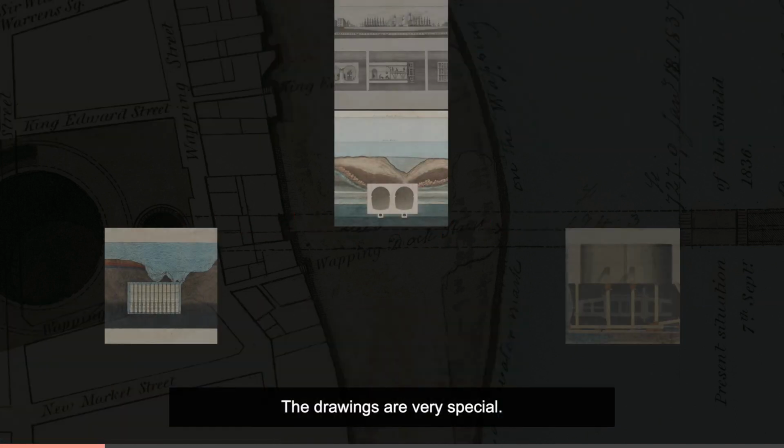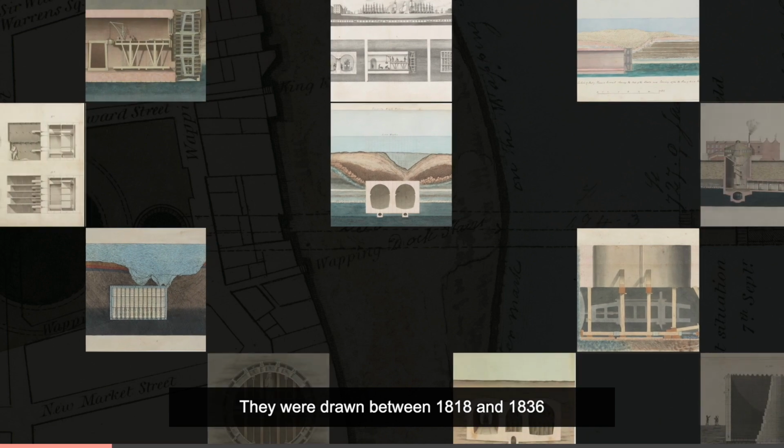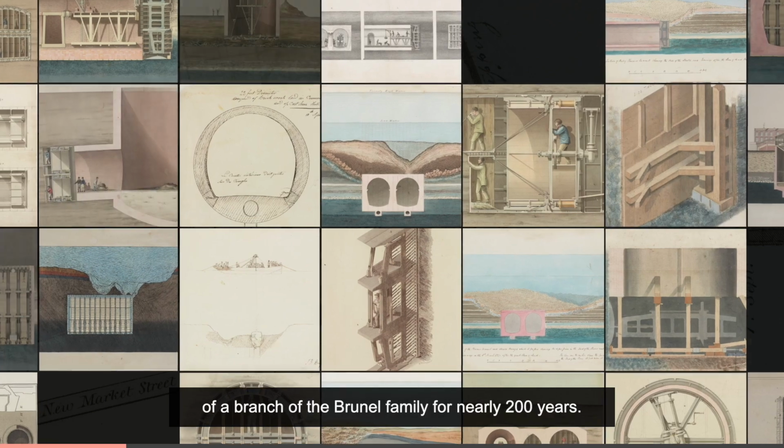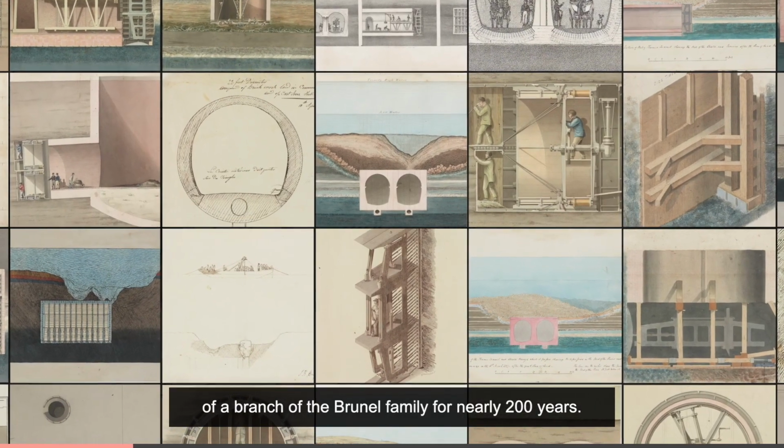The drawings are very special. They were drawn between 1818 and 1836 and had been in the possession of a branch of the Brunel family for nearly 200 years.